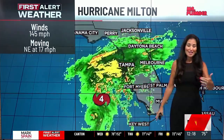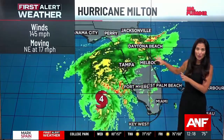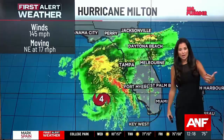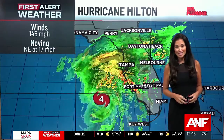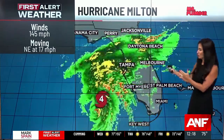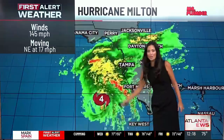Not only that, 10 plus inches of rain across Florida, all the way through central Florida, even to the East Coast. And then we've got the threat of tornadoes as well. So this is going to be a very dynamic, powerful, and unfortunately devastating storm that will make its way across Florida, coast to coast. Right now, Milton is about 190 miles southwest of Tampa, Florida.